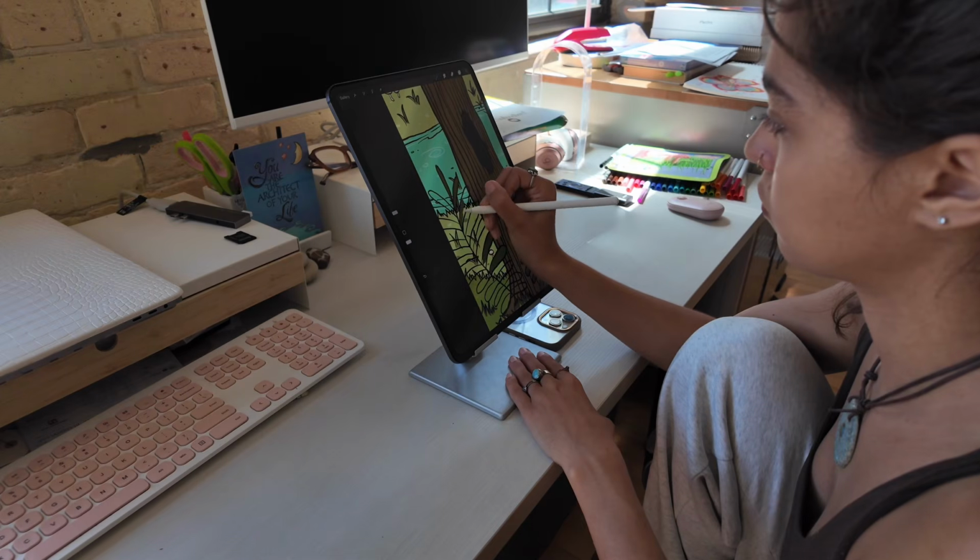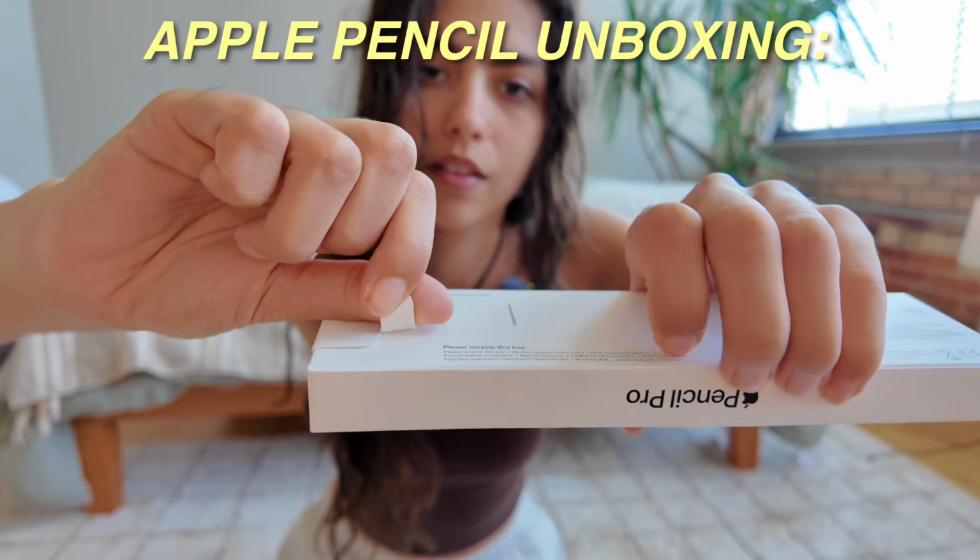So the dupe was not holding up for drawing. But to do this cover, I want to digitally draw it myself. To finish my book, I had to go get this. And yeah, let's open it.